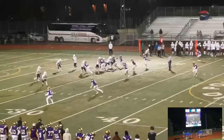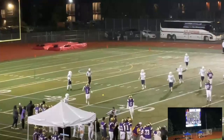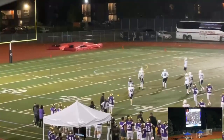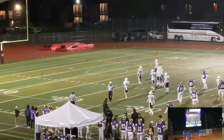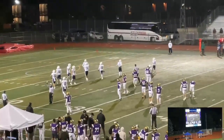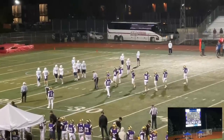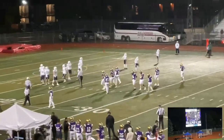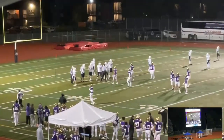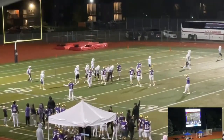Cherokee Trail looking over the defense. Quick pitch. We got a block in the back. There's going to be a penalty there. They can get as many yards as they want. It's going to bring it right on back. Brennan Price got blocked in the back. Plain as day. So they'll back him up. That'll bring up 2nd and 16 from the 14-yard line.